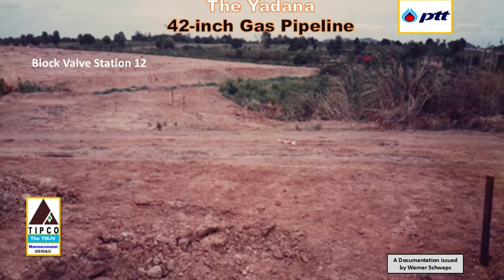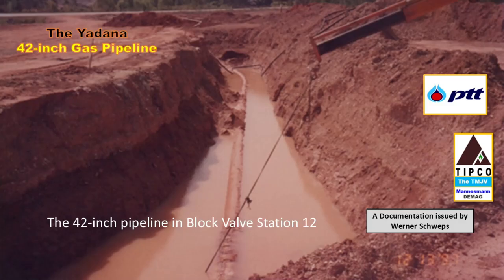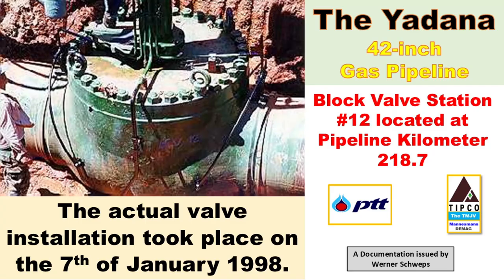Our land work commenced with site preparation that involved backfilling of earth materials on the 23rd of July, 1997. This was followed by the 42-inch pipeline laying on the 8th of August, 1997. The picture here shows the still uncut pipeline running through block valve station number 12. The actual block valve installation took place on the 7th of January, 1998.